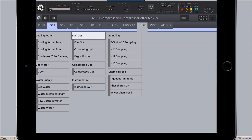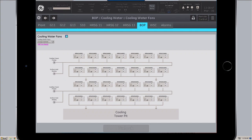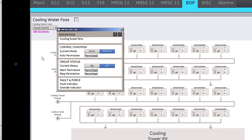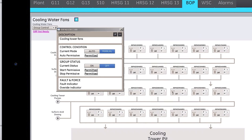Navigating to the BOP page, he sees the cooling water fans. He can unlock, perform all the functions required, the same functions that they have in the control room over the cooling water fans. After he's complete with his work, he returns control back to the control room.